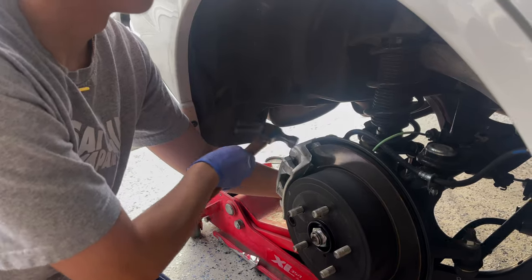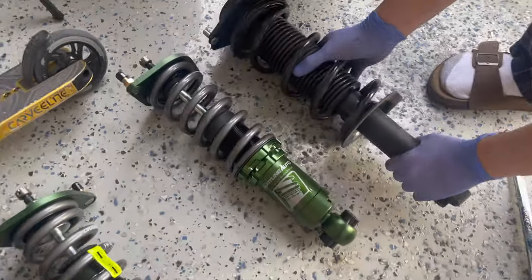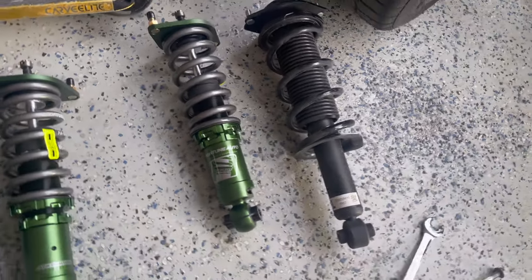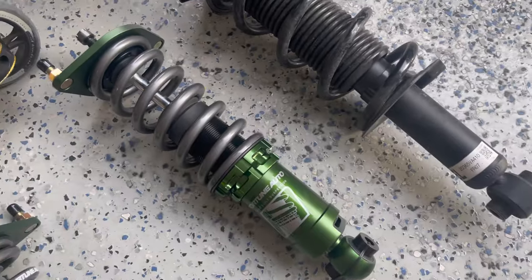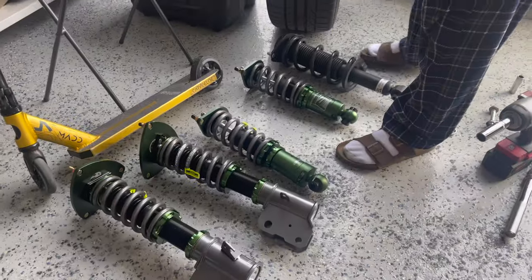Boom. Okay, guys, we're gonna do a little compare. Not too shabby. I think we're gonna max it all the way. And if he doesn't like it, I think we're gonna take out the collars, right? Yeah. We're gonna take out the collars, but not right now.